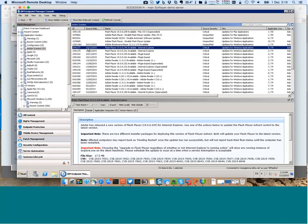Now, depending on your licensing that you want to enable, you'll get other different modules that will arrive here. So you can start to do security configuration. You can do server automation and start to automate various patching cycles in your data center. And you can do other things like remote control, remote operating system builds as required too. Again, all from this dashboard.